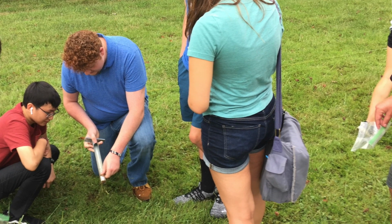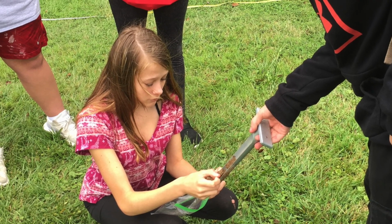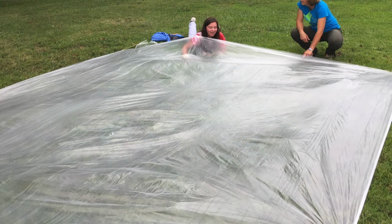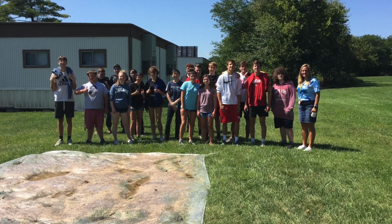So we built a pollinator garden on campus from scratch. Our students, Milford High School, collaborated with Milford Junior High and the college students from NKU to create a pollinator garden. The purpose is to look at the grasses and flowers that grow there, what pollinators are attracted to it, which plants are successful, which plants aren't successful.